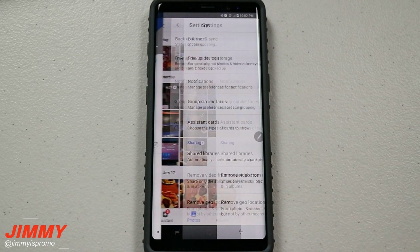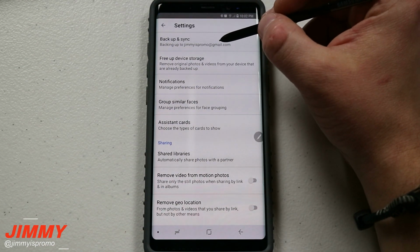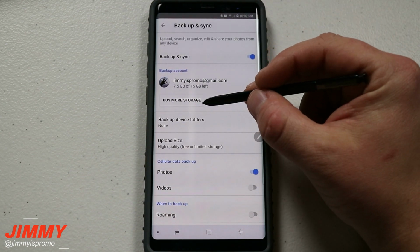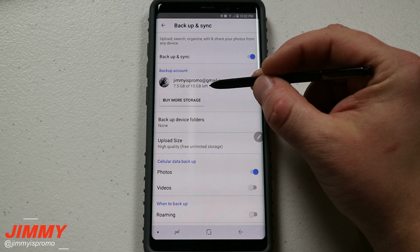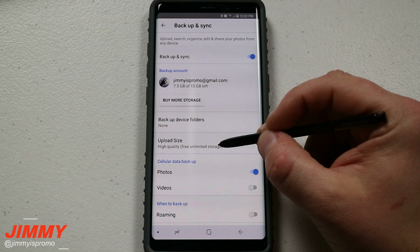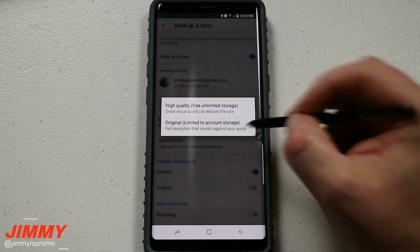And then all you have to do is click on Settings, and then go to the very top option which says Backup and Sync. So inside of here it shows you how much storage you have, and if you do want to buy more storage, you are able to. It's showing that you have 15 gigs usually when you start off. But I do want to let you know too, if you go to this option right here where it says the upload size, you have 2 options.